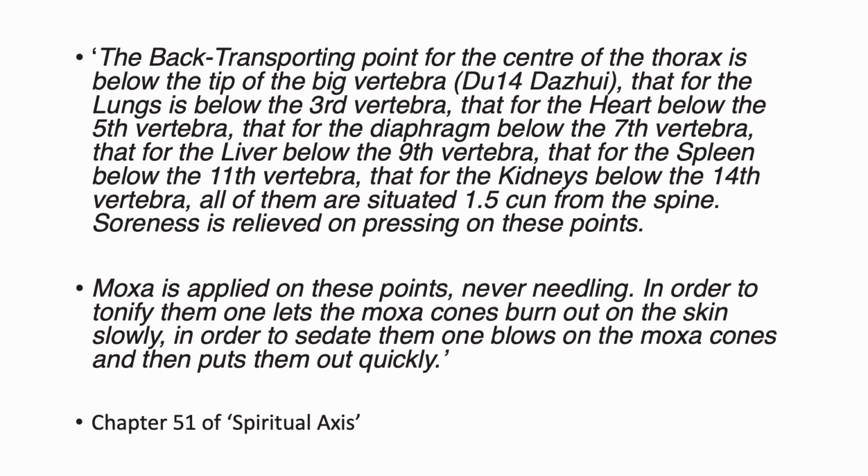The back transporting point for the center of the thorax is below the tip of the big vertebra. That for the lungs is below the third vertebra. That for the heart, below the fifth vertebra. That for the diaphragm, below the seventh vertebra. That for the liver, below the ninth vertebra. That for the spleen, below the 11th vertebra. That for the kidneys, below the 14th vertebra. All of them are situated 1.5 tsun from the spine.